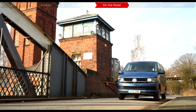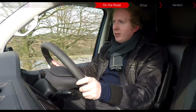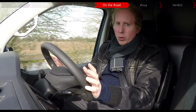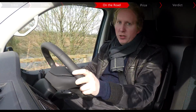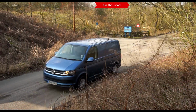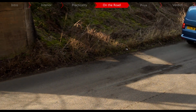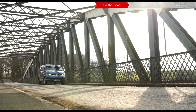It's the 2-litre TDI with 101 bhp, and it's the only one that's Euro 6 compliant. Now that might not sound like too much power, but with 250 Nm of torque, which comes on tap from literally just above idle, it actually feels surprisingly punchy. And it's also the most frugal engine in the range, returning a claimed 47 mpg. And actually on the motorway we've even been getting into the 50s.